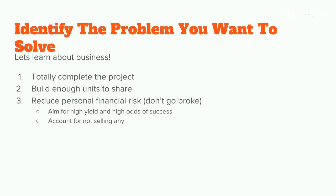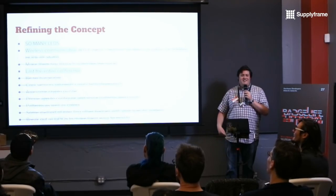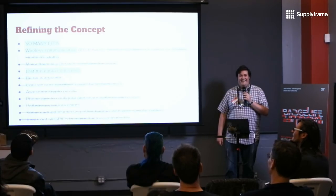So this is it. These are the decisions. This is my ordered list of things that I'm going to accomplish with the badge. So we're going to do none of this stuff on the previous slide.